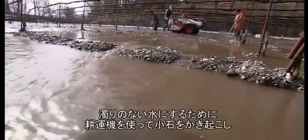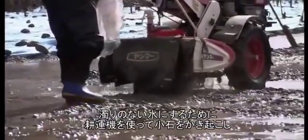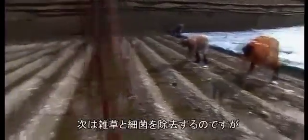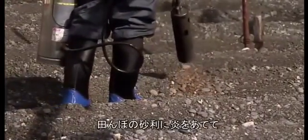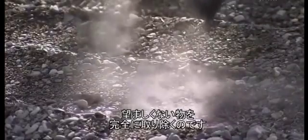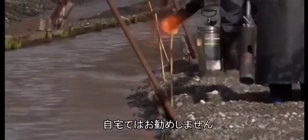The unique gravel beds must be perfectly clean, so stones are turned by rotavator to dislodge any dirt that may have built up. Clean water then washes away all the mud and waste. The next challenge is the beds must be totally free from weeds and bacteria, but no chemicals can be used to kill them. The answer, another unlikely technique: time to fire up the blowtorches. The farmers blast the remarkable gravel beds with scorching flame until they're satisfied that every unwanted organism has been utterly annihilated. Don't try this in your backyard.